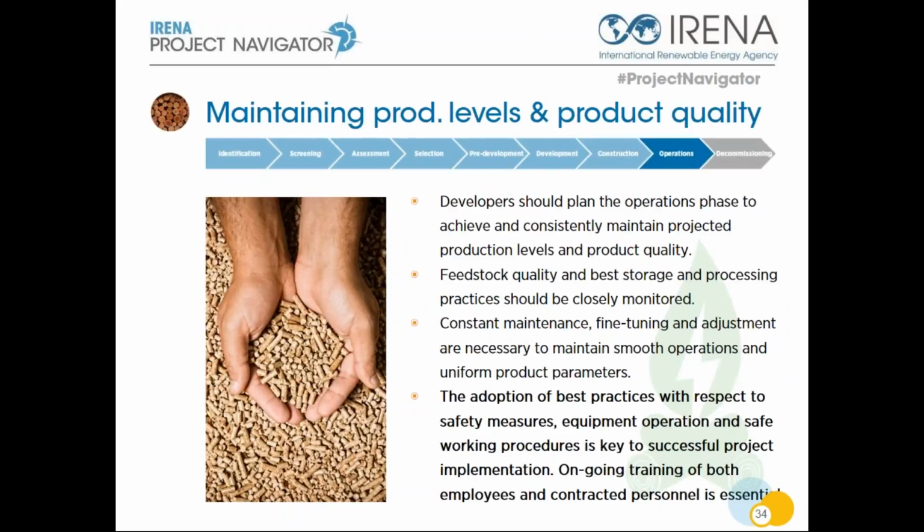In the operation phase, a key concern is to achieve and consistently maintain projected production levels and product quality. Feedstock quality and best storage and processing practices should be closely monitored. This requires skills and practices to be acquired and applied in the plant operation plan. Optimizing the plant operation may take more than a year. Keeping a plant at the optimum output is a task that is ongoing throughout the lifetime of the plant. Constant maintenance, fine-tuning, and adjustments are necessary to maintain smooth operation and uniform product parameters.